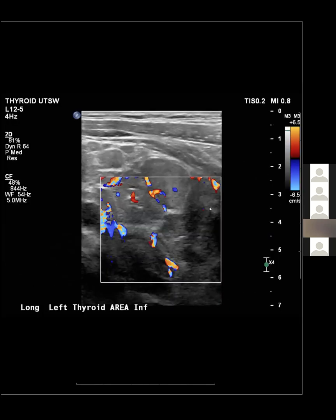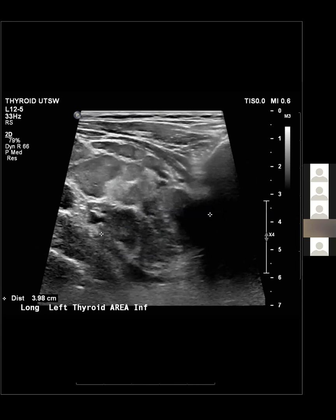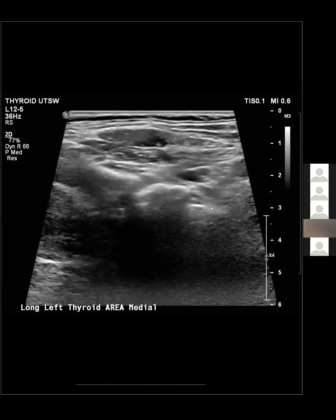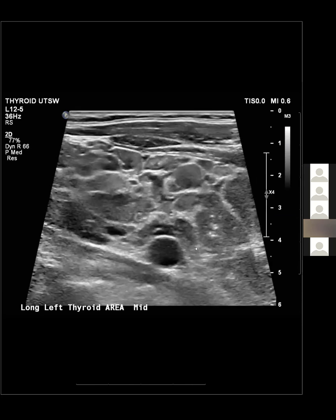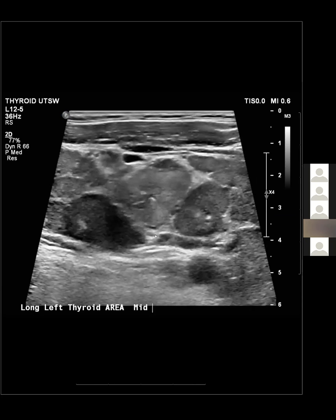It was just markedly enlarged, diffusely heterogeneous and hypervascular. So I had never seen a thyroid like this, but apparently there is an association with Cowden syndrome and innumerable adenomatous, basically adenomatous replacement of the thyroid. Cool. That was it.